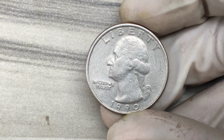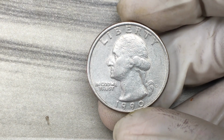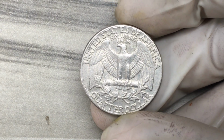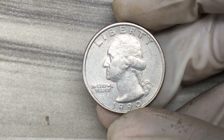Now, I want to be realistic with you. Not every 1990 D quarter is worth millions. In fact, most are only worth 25 cents. Some in excellent condition might bring in $20 to $200. Only the rarest error coins in pristine condition reach astronomical prices like that $1.7 million record.